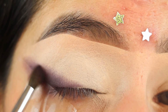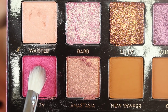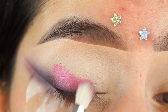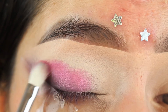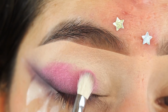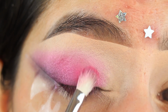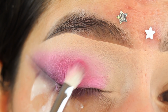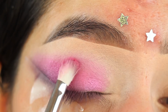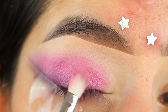But again, I didn't have any problems with this shadow and I didn't have any fallout. Then I took Amrezy, and it's the pink shimmer in this palette. It's pretty intense. I didn't have to wet it, but if you want to make it more intense, you could wet the brush. I actually even used a fluffy brush to put this on and I had no issues whatsoever. It was really nice, and it was just a really bright kind of hot pink. On the lid it looks more muted down, but again, if you want, you could wet your brush to intensify it.